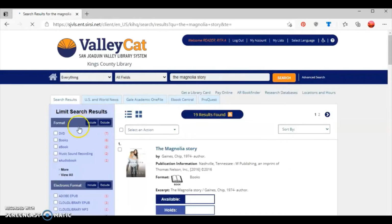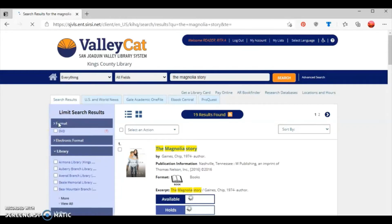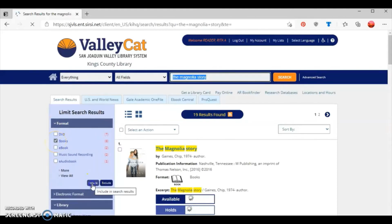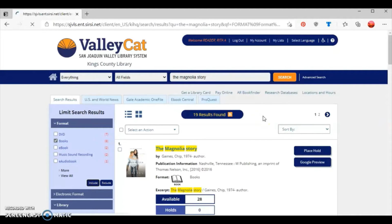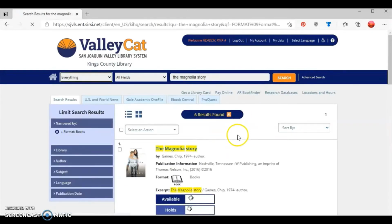So for this tutorial, I'm looking specifically for the book, so I'm going to narrow down my format here on the left side by clicking Format, and then checking the part that says Books, and then pressing the Include button, which will reduce the results from 19 down. Okay, so now that I see the search results, and I see the title I want is the first one right here, I'm going to click on the title of the book.